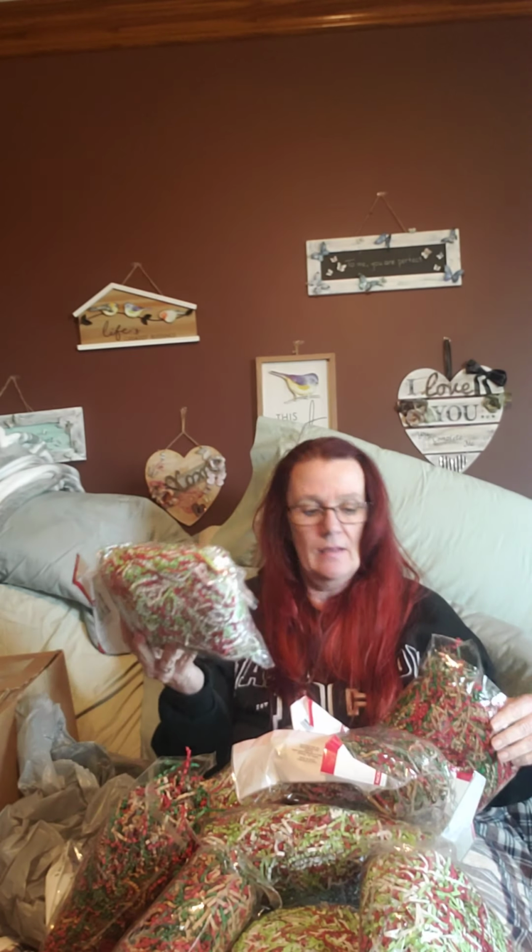10 bags of shred. And I don't know if you could see the difference, but this one is a light brown, red and green, and these have the red, white, and green. So this will be perfect for stuffing in boxes when I ship stuff out and for Christmas next year bagging. So I like that. And then that's not all that was in this bag.